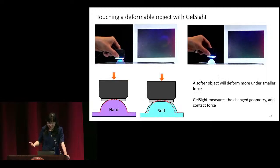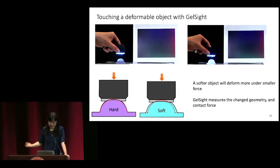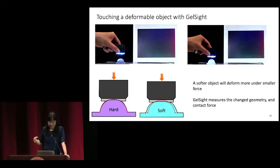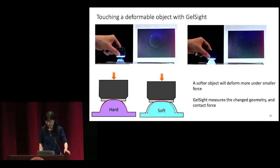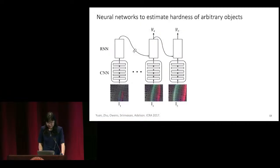But what is really happening is that during the contact, not only is the soft sensor deforming, but the object is also deforming. And the more the object deforms, the more changed the contact surface is. And with the help of this optical design of photometric stereo, we can precisely measure how much the geometry changes during this contact process. What's more, we can make a precise numerical measurement of exactly the extent of change and use that to estimate the hardness level of the objects.